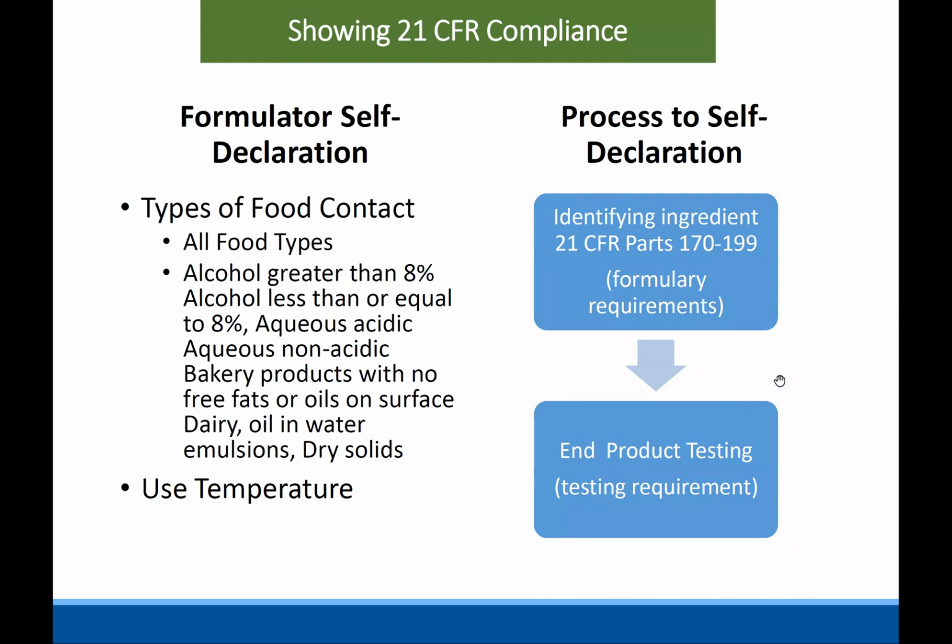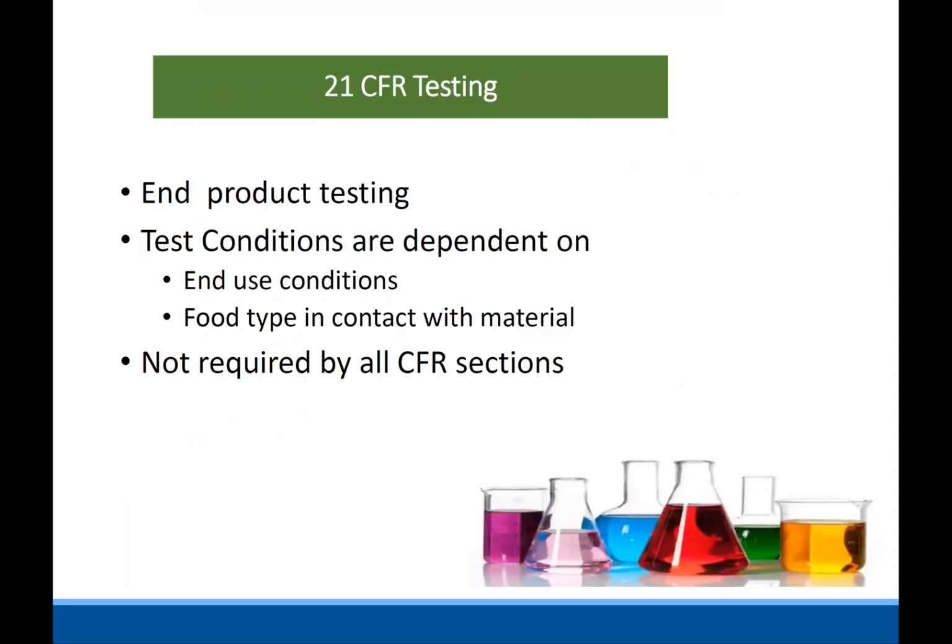So how do we show that the substance is compliant with 21 CFR? 21 CFR compliance is two-pronged. The ingredients of the material should be identified or listed in 21 CFR, and the end product testing requirements should be met, and that is also required under that specific section in 21 CFR. The test conditions are dependent on the end use conditions and the food types that will be in contact with the material. Not all sections of the 21 CFR will require end product testing.